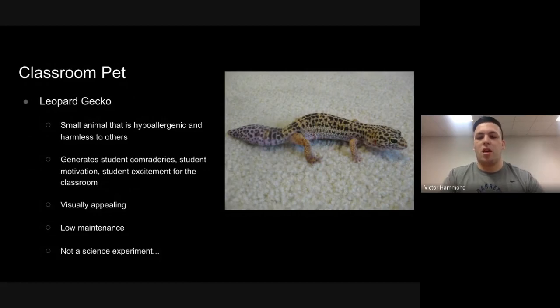And it's very cool. It would also be, specifically for the leopard gecko, a very low-maintenance animal. It only needs to be fed once every week to 2 weeks, which is effective, and every once in a while the tank needs to be cleaned out. No big deal. In the summertime, it can either be left at school or taken home, which is effective too. As I said, it is not a science experiment, but rather a classroom pet. It is designed to be treated with care, love, and respect, just as any pet at home would be. And I think this is a great way to foster that as well.